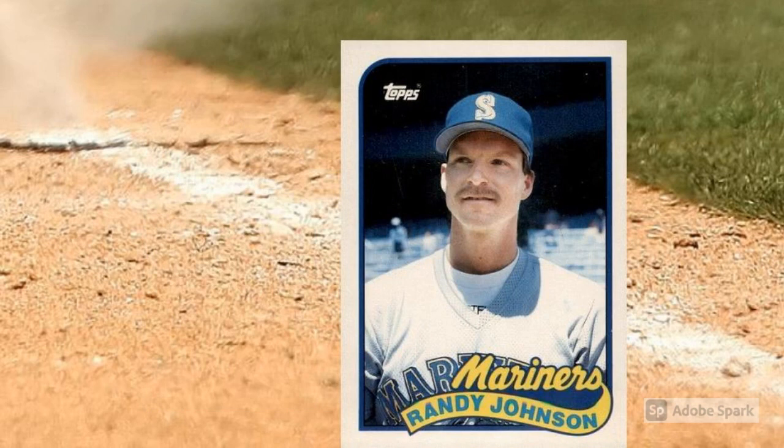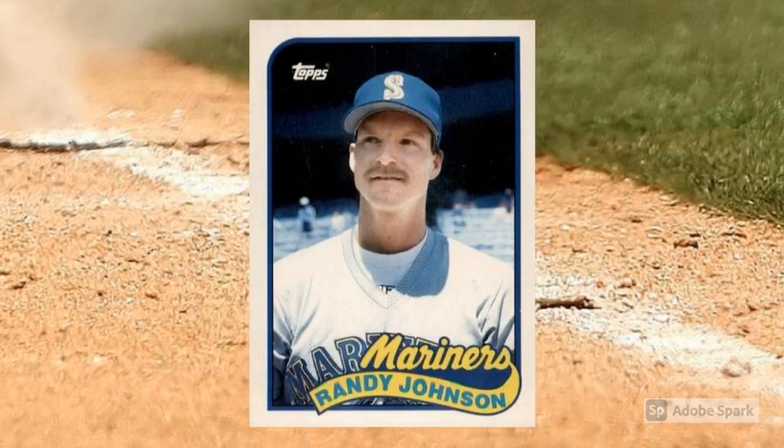In Seattle, of course, Johnson grew into the Big Unit, one of the most dominant power pitchers the game has ever seen. And though the left-hander did big things with the Arizona Diamondbacks, New York Yankees, and Houston Astros later on, the Johnson-Mariners union is where all the magic began. Johnson's 1989 Topps Traded card sells for north of $10 most of the time when slabbed in mint condition.